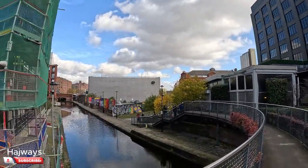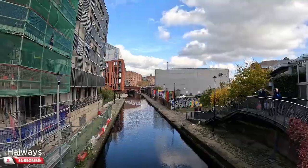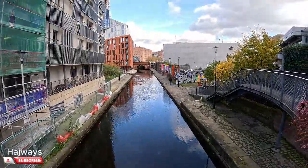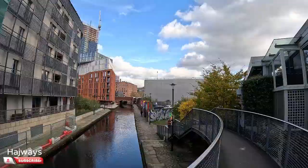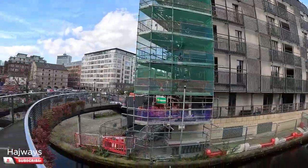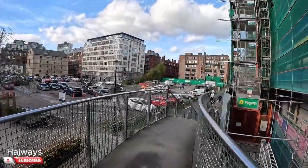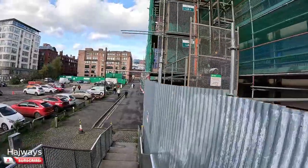Back in the 18th century, the canal was used to transport goods, primarily cotton and textiles, between Manchester and surrounding towns. Today, the Rochdale Canal adds a touch of tranquility to the area. Just look at those reflections. And also in the back when we turn around, it's just beautiful. There you go. And look at that. Yeah, just look at those reflections.